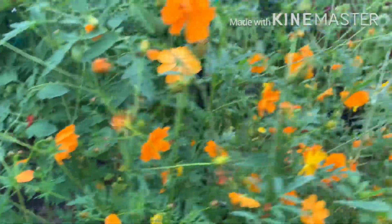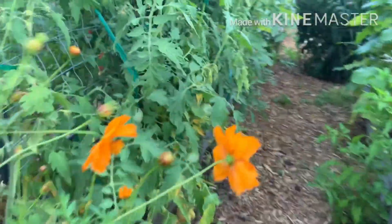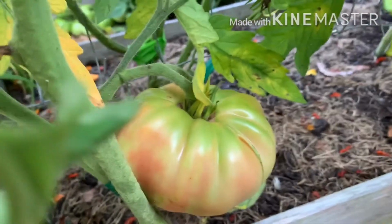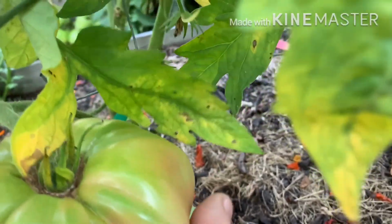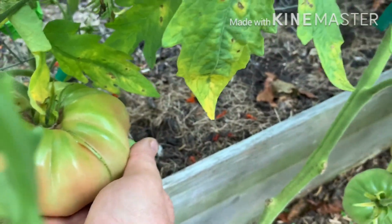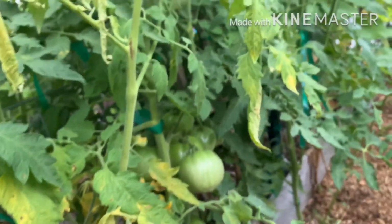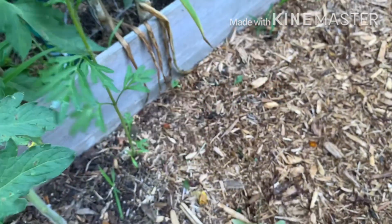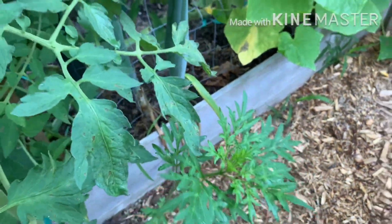But the mortgage lifter on the other side is starting to turn color. And that one is definitely a pound. Maybe even over a pound. Let's see. Can't really see, it's pretty big. But these are mortgage lifters here too. Didn't see that. I think that's a Cosmo.